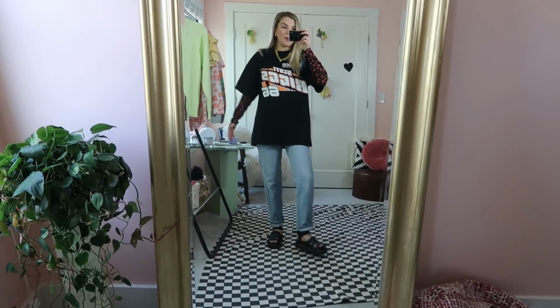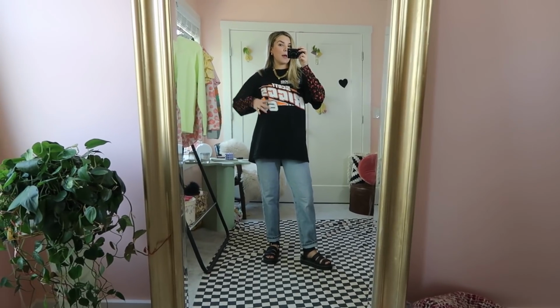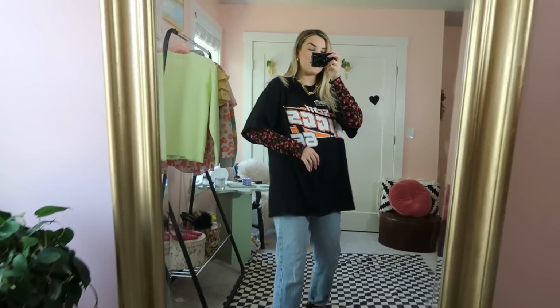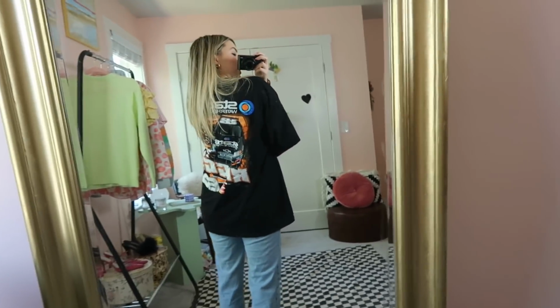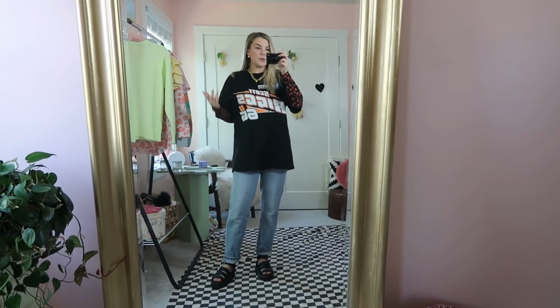This is honestly how I'd wear it right now, and how a lot of the images on my Pinterest sort of styled these things up, with like an oversized t-shirt. So I picked up this racer tee. You guys know I love finding these tees. They're super easy just to throw on, and I feel like you can style them in a lot of different ways to make them look super cool.